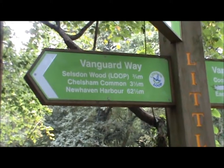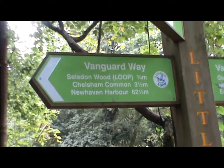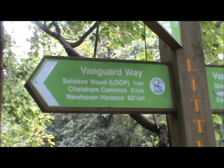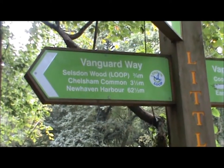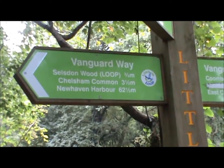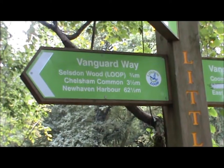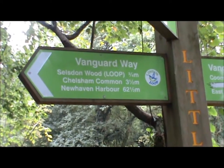Now this part of the loop joins the Vanguard Way, which was pioneered by a rambling club from Croydon, and as you can see it goes all the way to Newhaven Harbour. I'm not walking to Newhaven Harbour, I'm only doing a little bit of the way today.